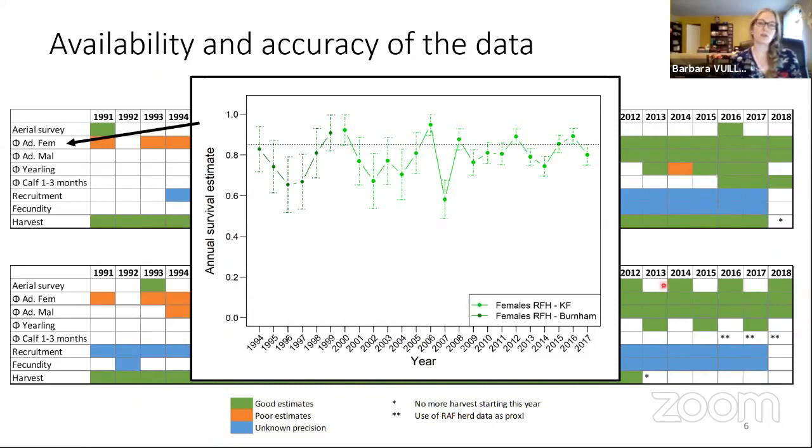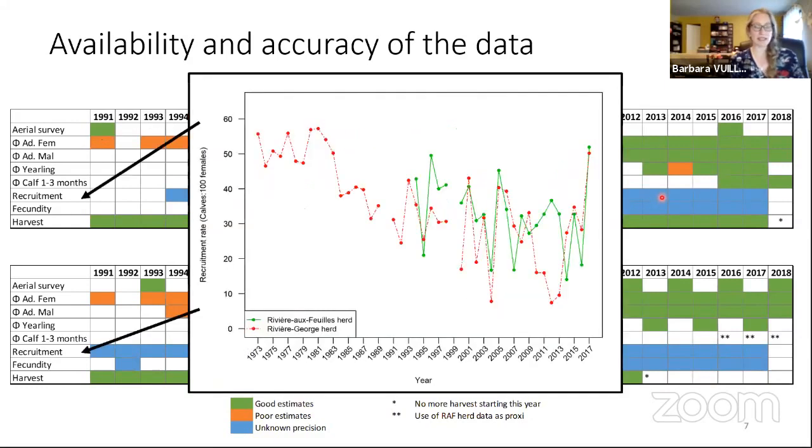For example, this graph represents the fluctuation of female annual survival for the Rivière-au-Feuille herd since 1994, and some confidence intervals are quite large in the previous years when we had only 20 females marked per year. Then it started to improve in recent years with about 100 individuals monitored. And this is the recruitment rate for both herds. We can see large fluctuations of recruitment that we know are mostly linked to large fluctuations of calf survival.